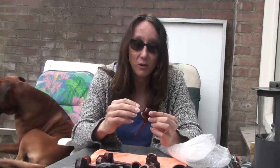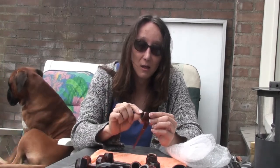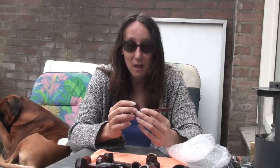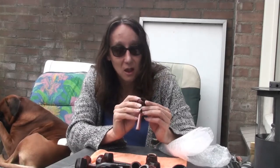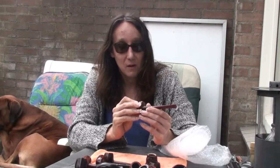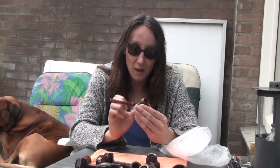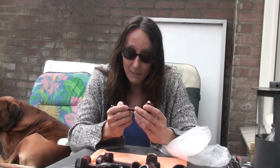Got a little bit of a crack in the rim, but not all the way through, and it's not a big crack, it's just a little tiny crack, like somewhere in its life it's been dropped or something, or it's a flaw in the briar, I don't know.